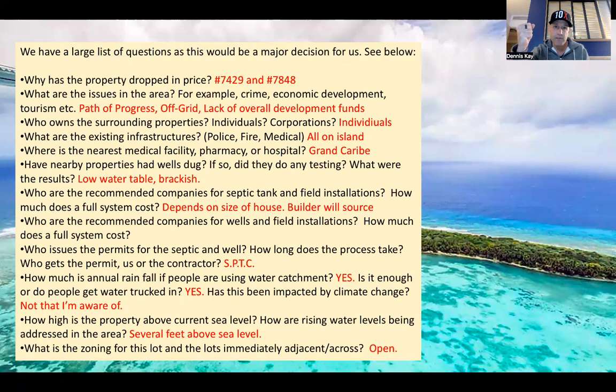In fact, the property pegs that are on the ground on my beachfront lots, some of these lots were surveyed 10, 15, 20 years ago, and I have pictures, and they're the exact same distance from the water line as they were back then. So I haven't seen any issues with that.